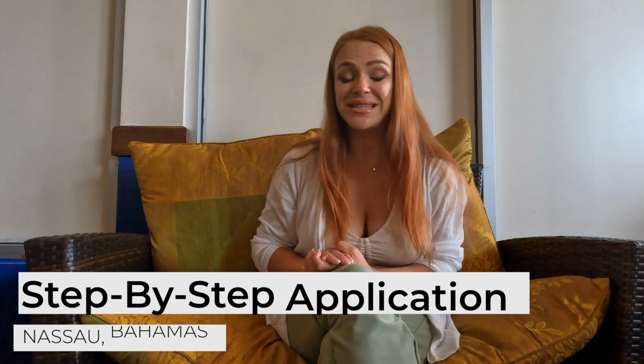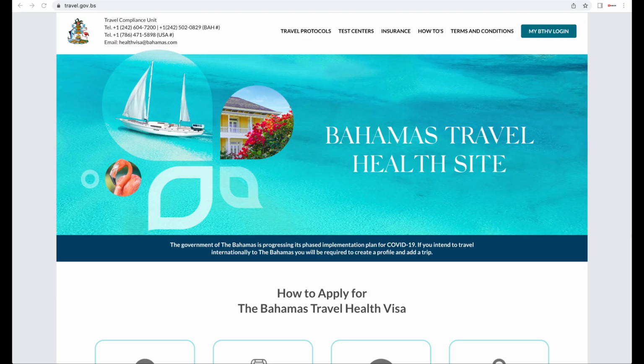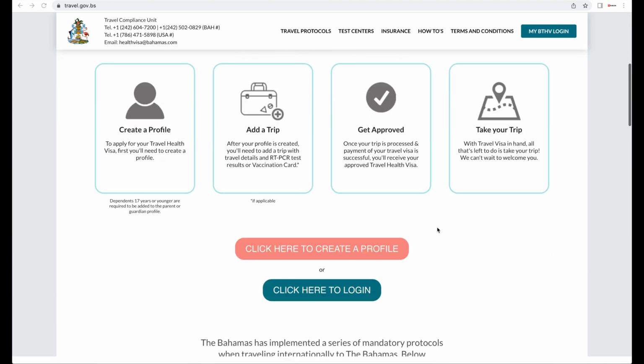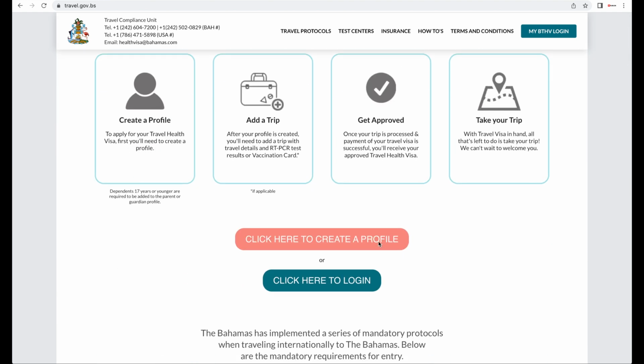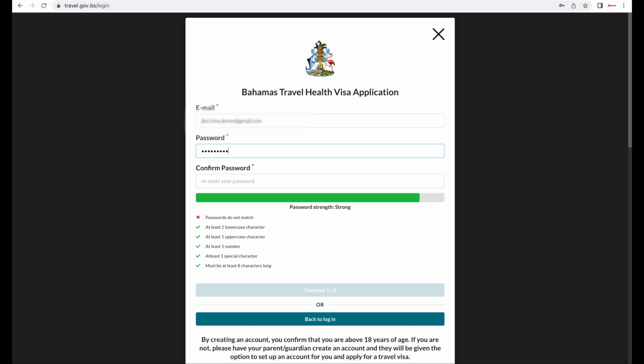Now let me show you step by step how to create your profile and how to apply for your health visa. To apply for your travel visa, head over to travel.gov.bs. Scroll down and click to create a profile. Enter your primary email and create your password. The password must contain at least one lowercase character, at least one uppercase character, at least one number, at least one special character, and must be at least 8 characters long. Confirm your password and click Continue.